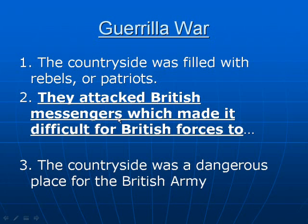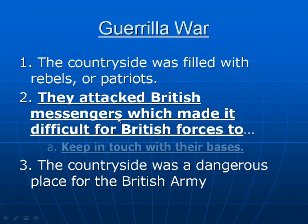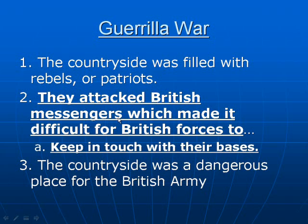The guerrilla warfare, this is important because the countryside is filled with rebels, and it basically leads to the British not being able to get any messages out and keep in touch with their base. The British would send messengers and say, hey, we need this many supplies or this many extra troops because the Americans are moving in on us. That message would get sent out on horseback or on foot, or some way they would start carrying it. And as they were carrying it to base, they would be attacked.